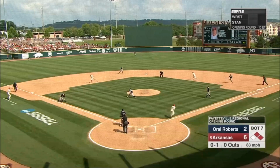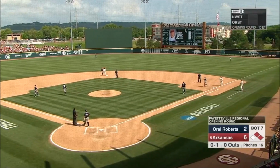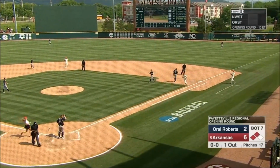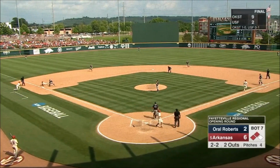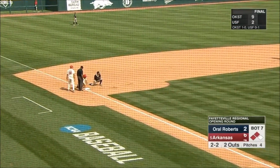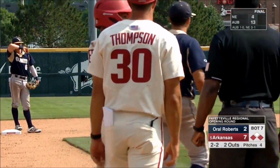Oral Roberts right. This time the bunt is fair. Only play is to first for Hernandez, a successful sacrifice for Carson Shaddy. Bouncing ball, fair. Hernandez tries to make the tag, can't do it. A run scores on the tremendous base running by Dominic Fletcher.